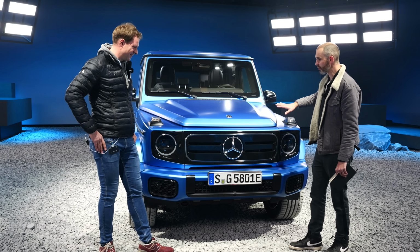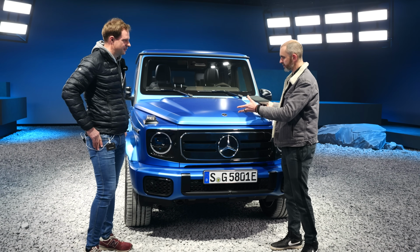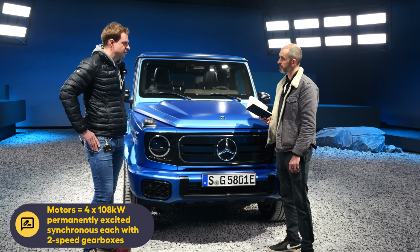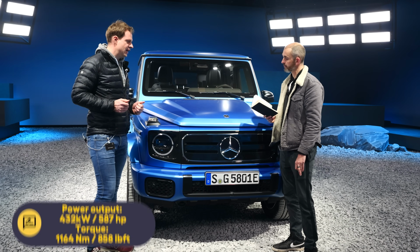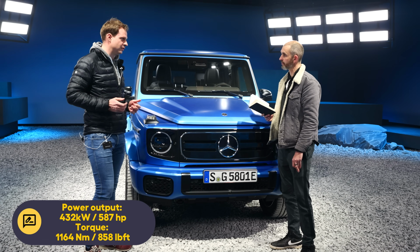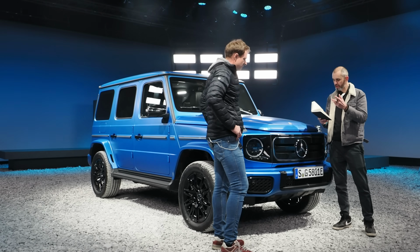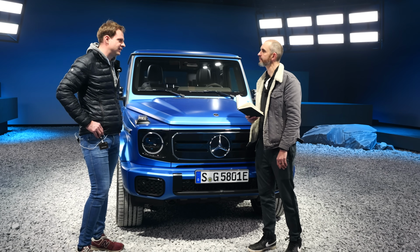Because obviously I know it doesn't look too different, and that's intentional. Yes. So let's delve straight into it, there's so many questions people have got about what is the drivetrain? It's got 4 motors, right? Yes, we've got 4 electric motors integrated into the vehicle. And each motor produces 108 kilowatts, so we've got 432 kilowatts altogether in this vehicle. And we have 291 Newton meters per motor, so it's 1,164 Newton meters altogether. Torque machine. Torque machine, exactly, yes. So the combined horsepower of this car? The combined horsepower is 587 horsepower.